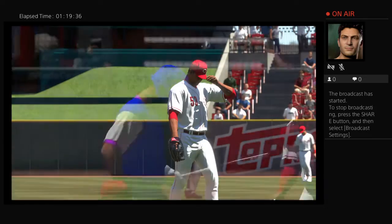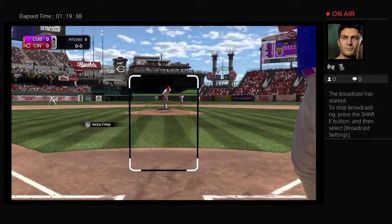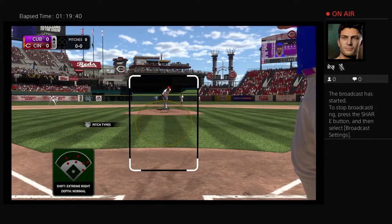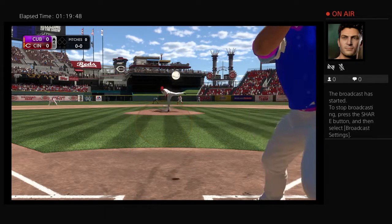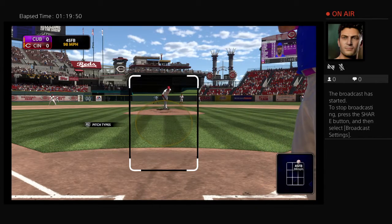Your attention, please. Now pitching for the Reds, in now is Pedro Alvarez, number 53. 0 for 1 for him here in this one. A defensive change for the Reds. Now playing first base, Number 16, and center field. The first pitch of the at-bat is on its way. And a fastball just a bit high.